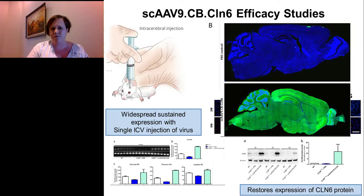The tropism of AAV9 changes slightly between mouse and non-human primates and humans. So in these particular studies, we give a single intracerebral injection of the AAV9 at postnatal day 1, and then take these animals out as long as they will live. Through that intracranial injection, we get nice increase in RNA expression of CLN6 throughout the central nervous system, all the way down the spinal cord. So this virus is able to spread very nicely.